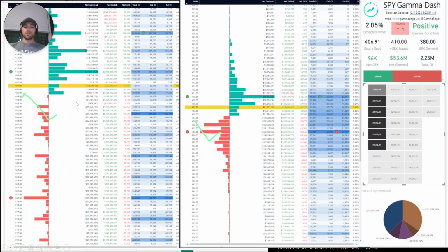You can see this is a large liquidity zone, both on the full complex and this week's expiration. From here, 400 is a very important line in the sand, so to speak. Above 400, we're looking to 405, 410. Below 400, we're looking down to 395 and 390.